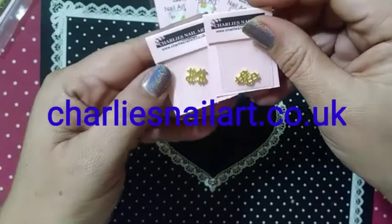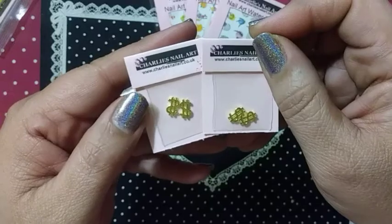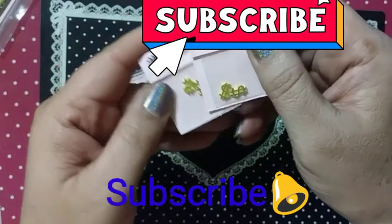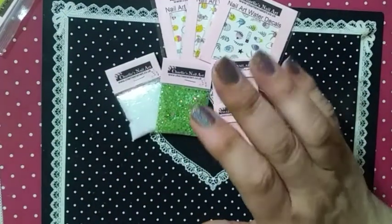We have got some Show Me the Money. You get 2 in each one, so that's why I ordered 2, because I'm going to be doing some money nails soon. Cannot wait for that.